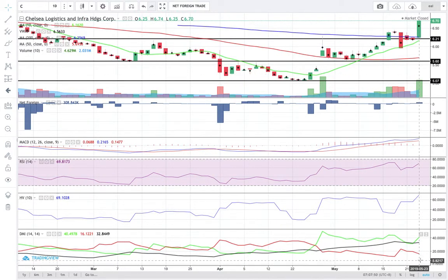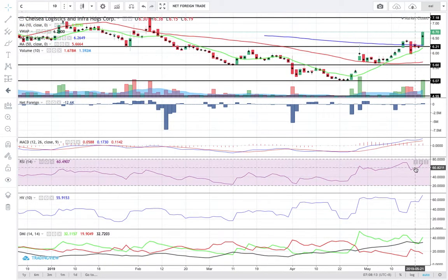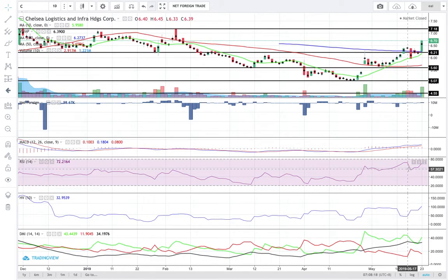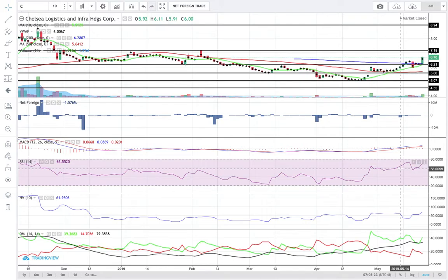So how about the DMI? Later we'll check the trade and volume distribution chart to see if all 4 points are perfectly present. But for now, DMI is telling me that Chelsea has a strong upward momentum. The upward momentum is still in a very strong category. That's what it means. RSI is still quite far from the classical overbought level, so there's still more room for Chelsea to wiggle its way towards 7 peso per share, or 7.18 if it can make it all the way.